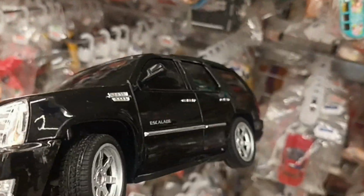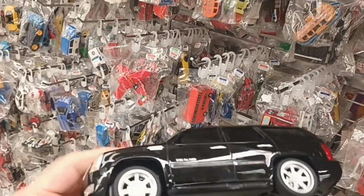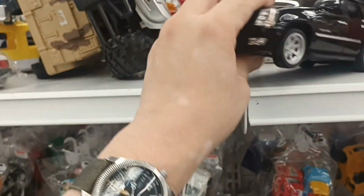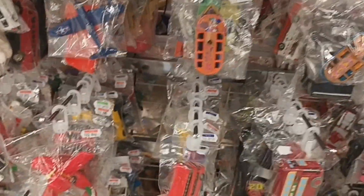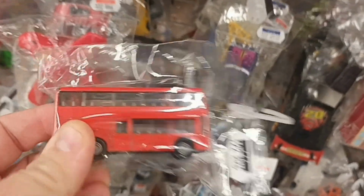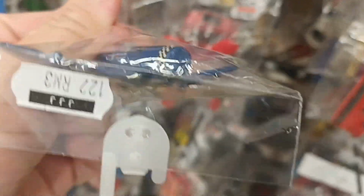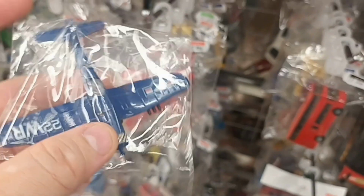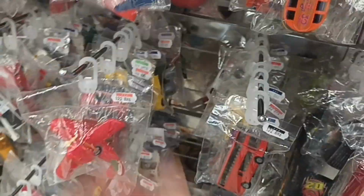Cadillac Escalade, plastic toy, 1:32 or 1:24 scale. Very nice, but no interior. Siku double decker bus. I have this already. A Corsair World War II plane, but without the propeller. If there's a propeller, I will buy it already.